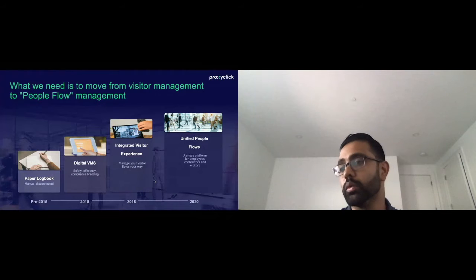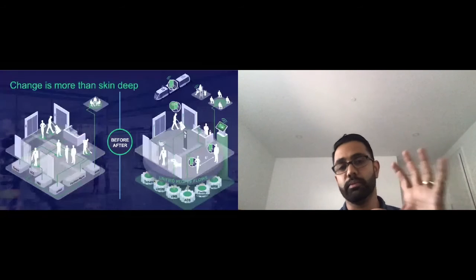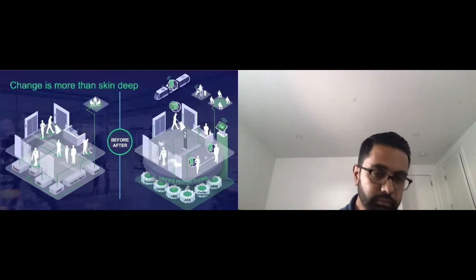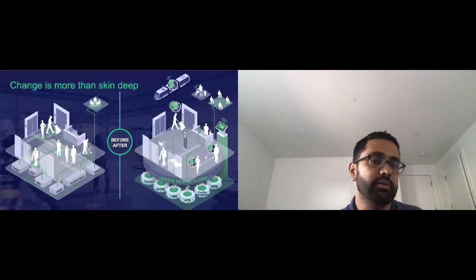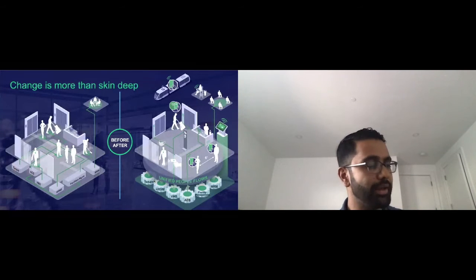That is the world that we're talking about. When we think of employees and visitors and contractors all getting the same experience, we almost need to move from the world that's here on the left to the world that's here on the right. So you might say, this is great, this seems like not a very complex change that we're talking about, but the change here is more than skin deep, right?